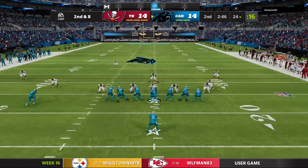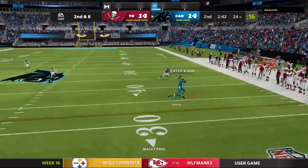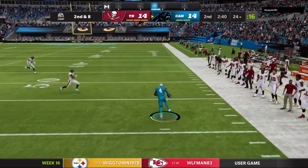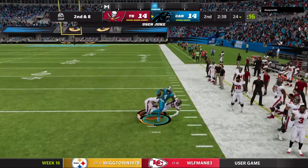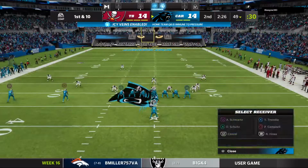The last run good for 2. Here's 2nd and 8. Play action. Now it's Murray. Catch made here by Campbell. Nice little juke. And they nearly get this all the way to midfield. Mark him down at the 49.